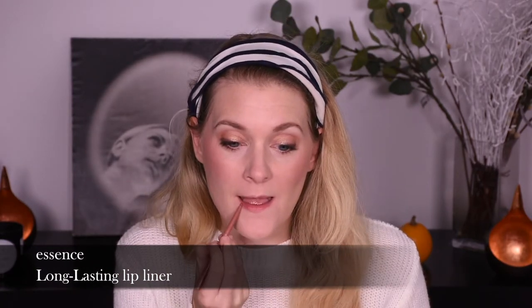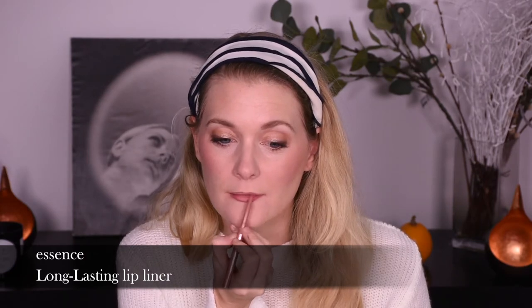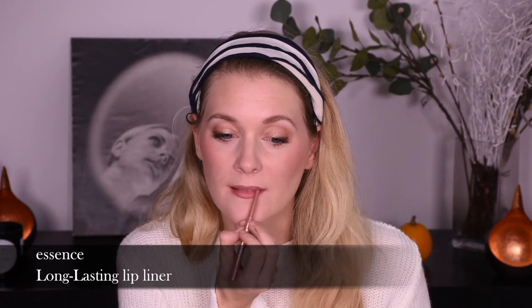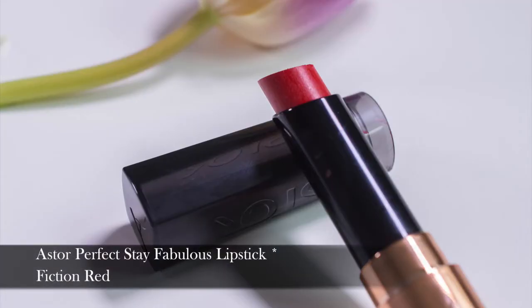It's the long-lasting lip liner, and I have five of them because they are only €1. And this is a twist-up liner and a really, really nice shade of brown that stays put on my lips. And when I pair it with a lipstick like this one, this is by Astor and I'm wearing it today, it gives the whole thing a lot more brown aspect. And it's called Fiction Red, and gives me this perfect autumnal color.